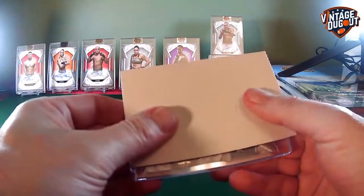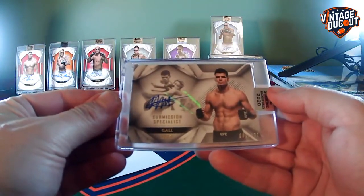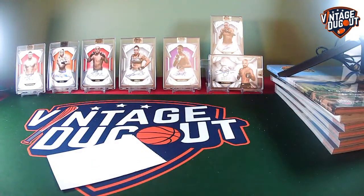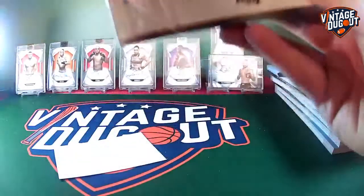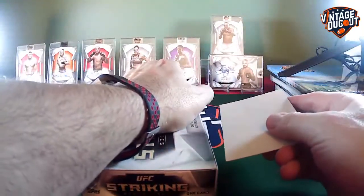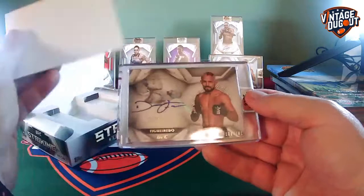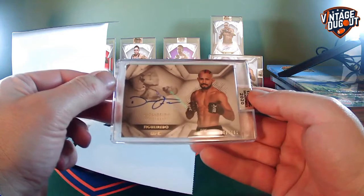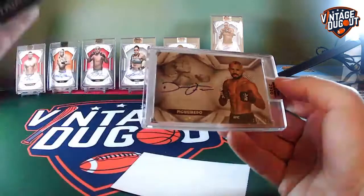It's another submission at a 177. Mickey Gall, 81 out of 177. Mickey Gall, three left. Oh, another champion. Someone that we already had, though. But not bad. Beggars can't be choosers at this point. 108 out of 161. Second hit for the flyweight champ.